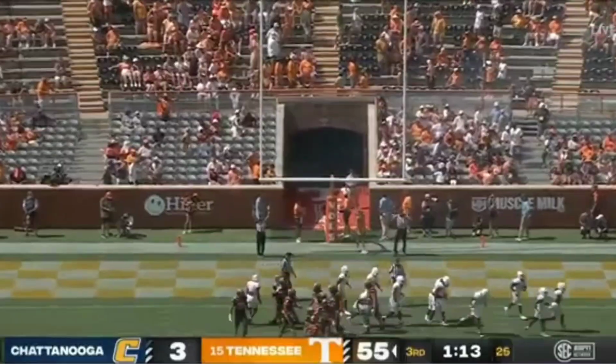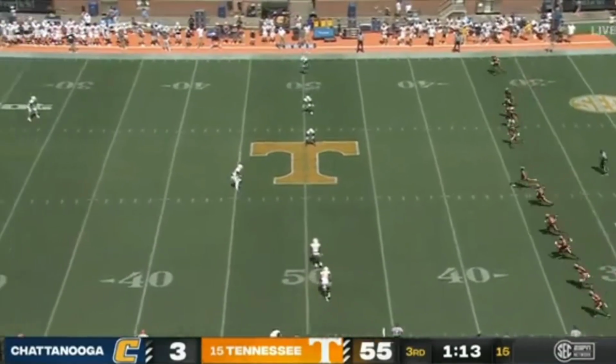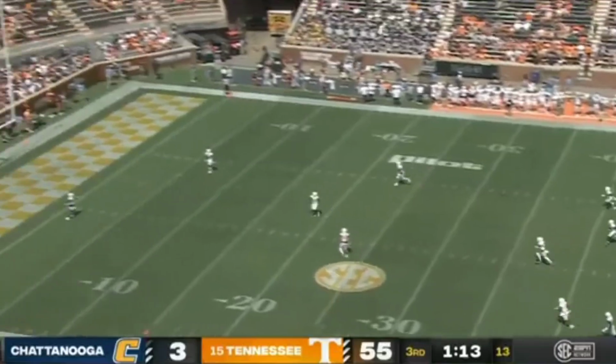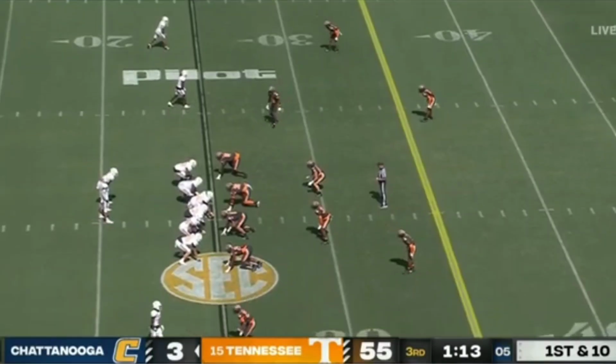And it's 55-3. I think in some ways Lane Kiffin was benefited from the mindset of like a Nick Saban. Some of these head coaches that need a chance to stay in the game.